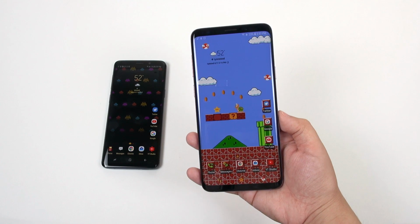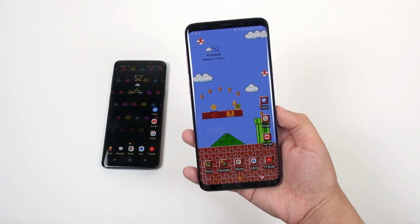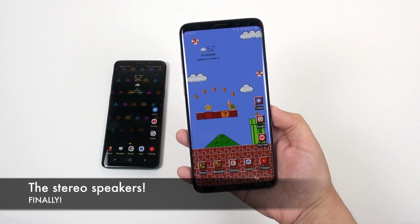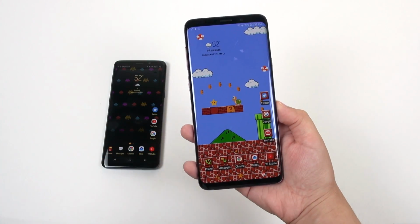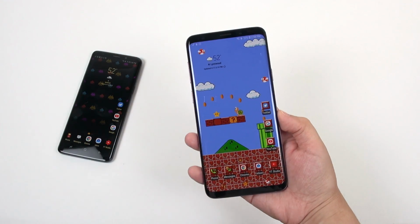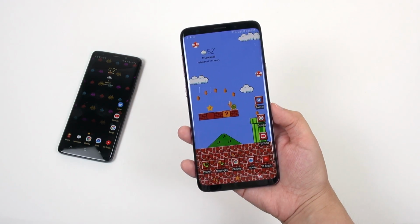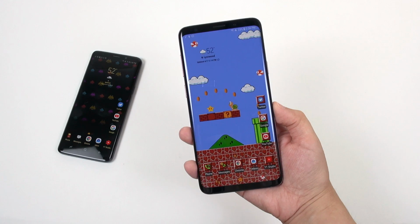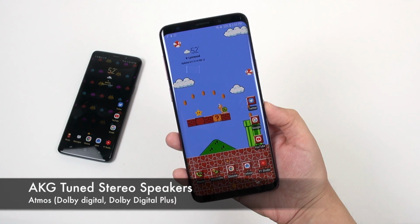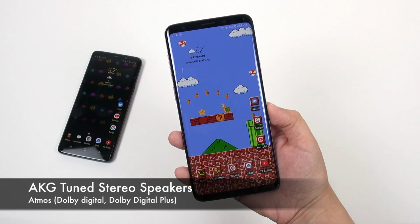So now moving right along, talking about noteworthy features on these phones, we definitely have to talk about these stereo speakers. This is the first time Samsung is putting stereo speakers on their phones, and I have to say that it's about time. If I could describe the speaker experience in one word, I would say sweet. These are AKG-tuned stereo speakers with surround sound with Dolby Atmos technology, and they say that Dolby Digital and Dolby Digital Plus are included.